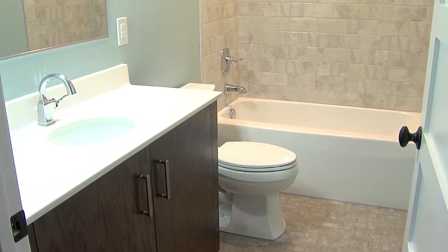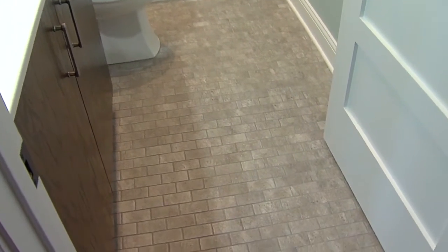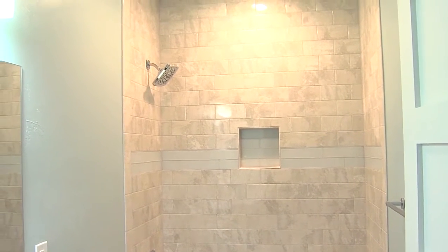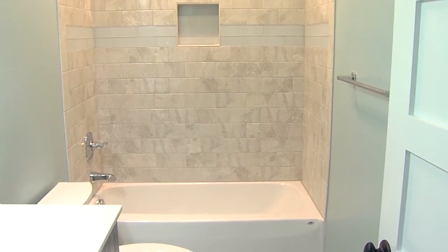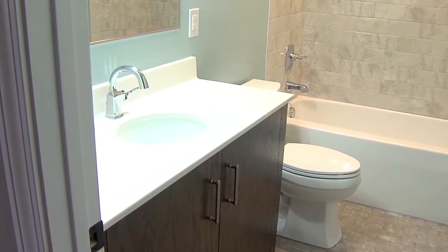So here we are in the hall bath. They opted for a smaller subway tile on the floor, which almost gives it a cobblestone look. It turned out really nicely. Then in the tub surround, they've got a marbleized 3x5 subway tile with some glass inserts for a deco accent, which turned out really pretty. With the blue walls and the nice cabinetry, it just gives this bathroom a really nice feel.